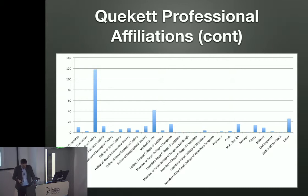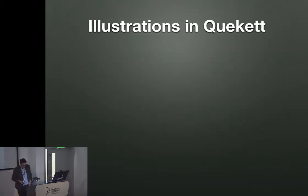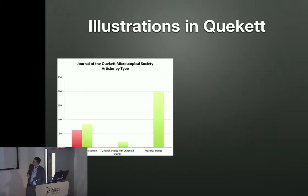Okay. Let's look a little bit closer at the distribution of images. So if we have a distribution of authorship or of professional affiliations, what do the illustrations actually look like in this periodical? So the structure of the Quekett Microscopical Society journal is, as you will be passing it around, very different from Science Gossip. It has a very different organization of articles.